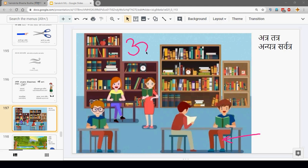Urukam, trousers, pants. Then other things you can just identify, like etat kim, mukham, face. It's mukham.